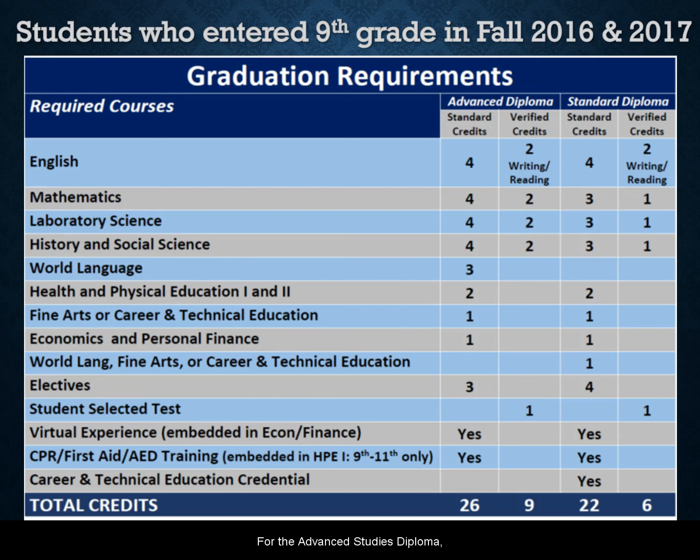For the advanced studies diploma, you will need at least 26 credits. You will need 4 credits in each of the core subject areas: English, math, science, and social studies. 2 credits in health and PE, 1 credit in economics and personal finance, and 3 credits of a world language. You may also take 2 years of 2 world languages, such as 2 years of Spanish and 2 years of French, though most colleges want you to have 3 years of 1 language. You will also need 1 fine art or CTE class, such as tech ed, FACS, music, art, and business classes.